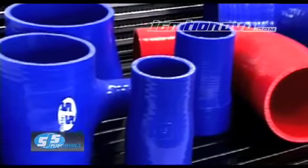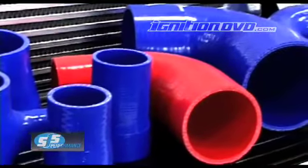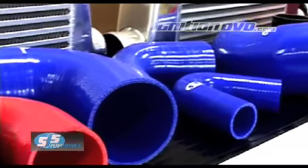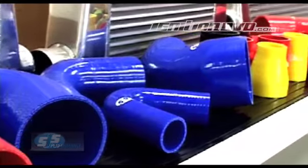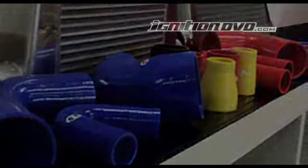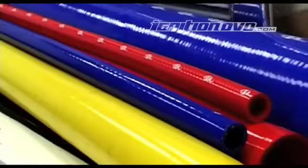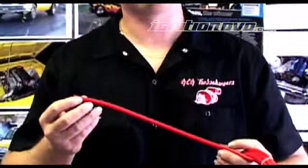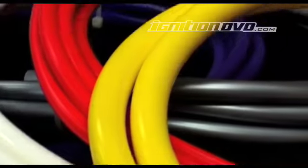Silicon hosing is used in all sorts of applications, from the aerospace and medical industries to motorsport, and SFS only use premium grade silicon from General Electric. We have straight silicon hose, which can be bought cut to length or by the metre. We also supply a full range of vacuum hoses, which can be sold by the metre or in kits.